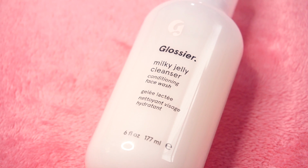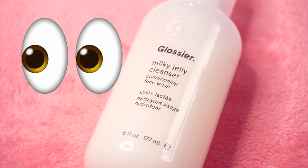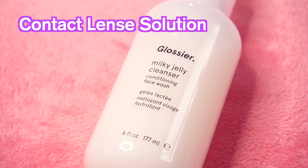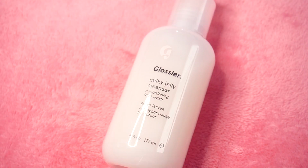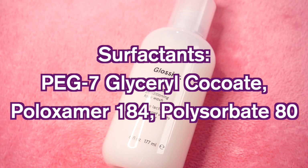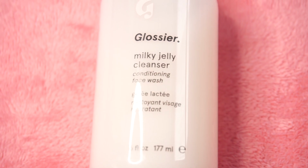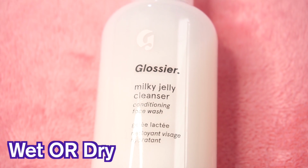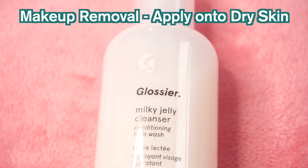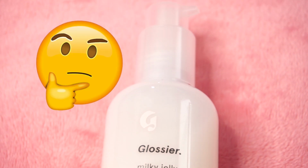This also shouldn't sting the eyes, as it contains cleansing agents that can also be found in contact lens solutions, making it safe to use for the eyes. Speaking of cleansing agents, the surfactants are listed on the screen now. This can be used both on wet or dry skin, but if you want to remove makeup, lather this onto dry skin. This supposedly melts away mascara too.